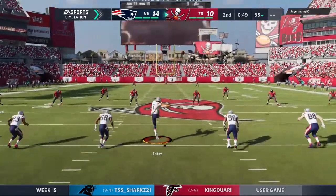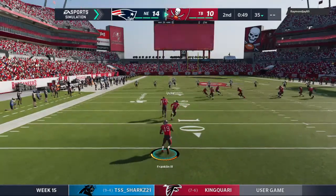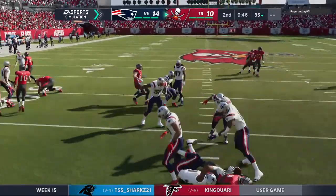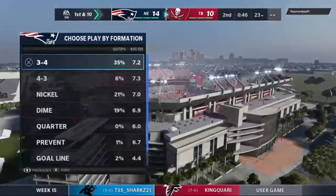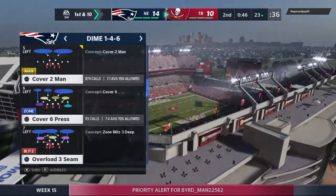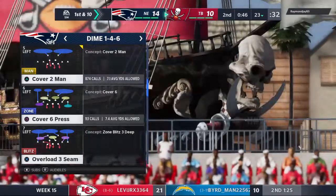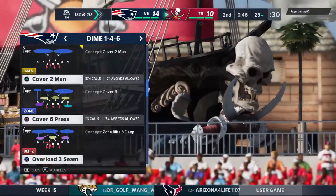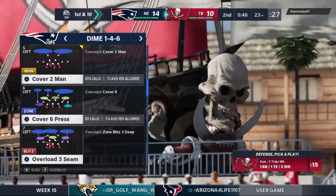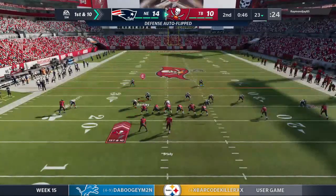Bailey now to kick it away after the touchdown. This one fielded at the 5. And able to get this across the 20, but not much further as he's dropped at the 23-yard line. At their own 23-yard line. The Bucs offense set to begin their next possession.